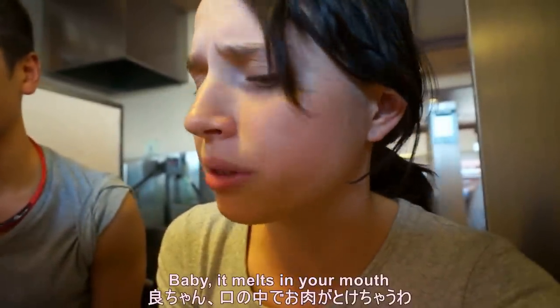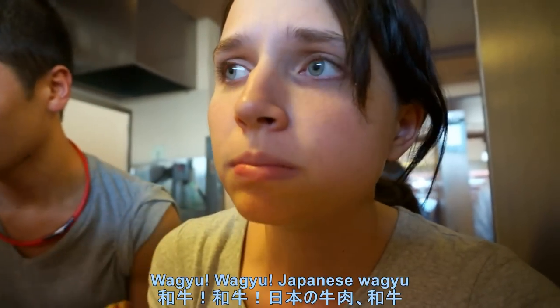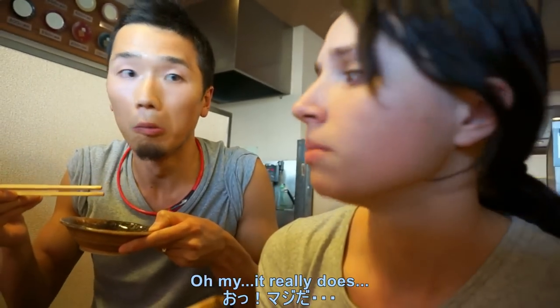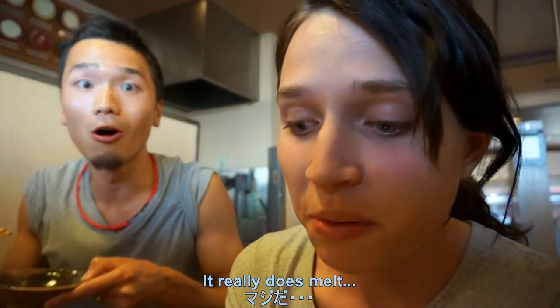Baby, it melts in your mouth. Yeah. I don't think I can go back to eating Wagyu, regular meat anymore. Wagyu, Wagyu. Japanese Wagyu. No. This is the softest meat that I've ever had.